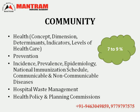Okay, fine. And then hospital waste management, coming to segregation and waste disposal, and we know that the color coding, everything comes under hospital waste management. And then health policy planning commissions, as we all know. So they are going to ask around 7 to 9% of questions from these portions.